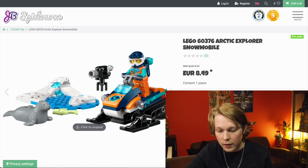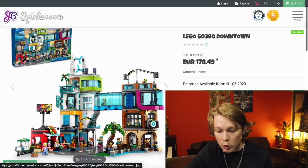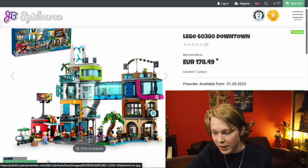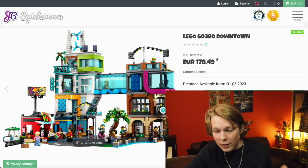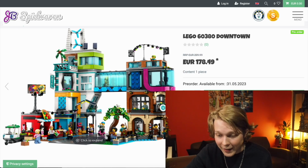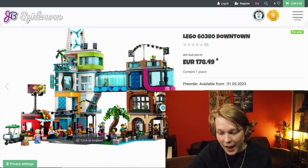For a $10 set, I think you have a pretty good deal here. Then for 210 euros, we have a 2,000 piece LEGO City set, The Downtown. It's 2,010 pieces. There's at least 13 minifigures in here that I can see, and if I'm not mistaken, this is the largest Lego City set ever made.